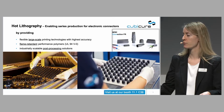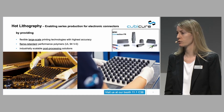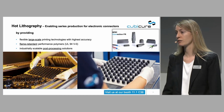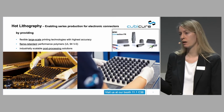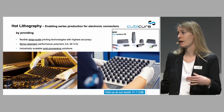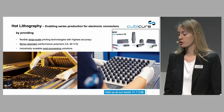Just to give you an example, one of these connectors, the small one in the upper right picture, you can fit 2,000 on one platform. It's printed in less than 2 hours, so we're down to cycle times of a few seconds, 3 seconds more or less. So we're pretty close to injection molded cycle times already. And we have the material properties and the surface quality of injection molded parts. So we really ended up with a process which is ready for industrial applications.